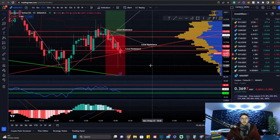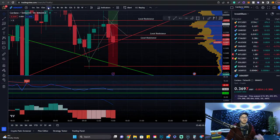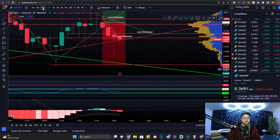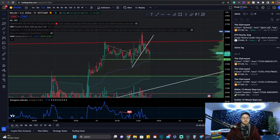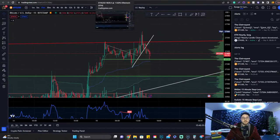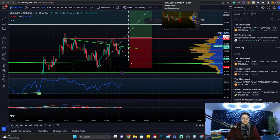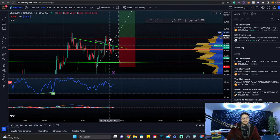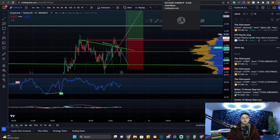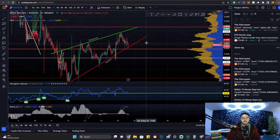Oh, 2 minutes if we might break out. 17 minutes on this hourly, and 30 minutes, also 17 minutes left. Oh, Link. That'd be exciting if we get Link above here. Gala's still chilling. Max getting closer to that support level.